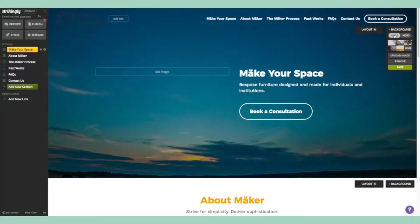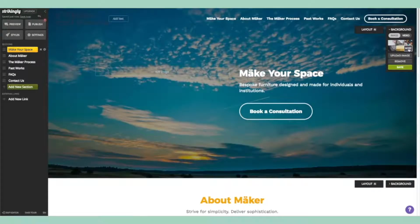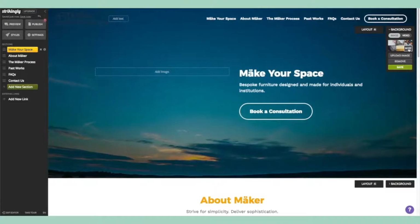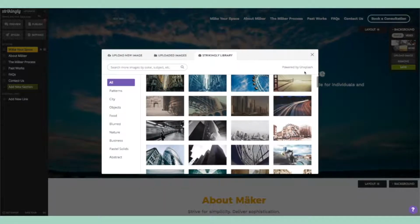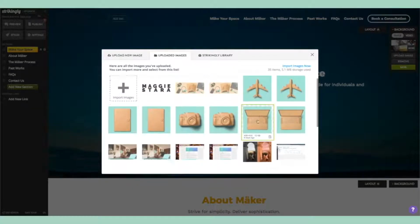So you can go ahead and create your website using the images or videos if you wish, but for me, images seem to be a much better way to go. If you click into their library, it's all pretty much Unsplash images anyway, so you might as well just go onto Unsplash and search for what you're looking for because you'll have more selection that way. Or alternatively, you can also upload your own images, which is exactly what I've done.